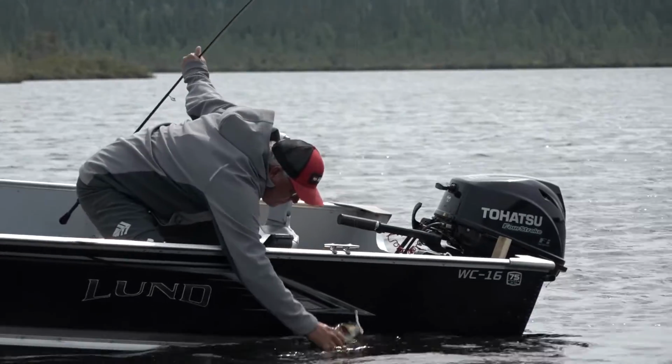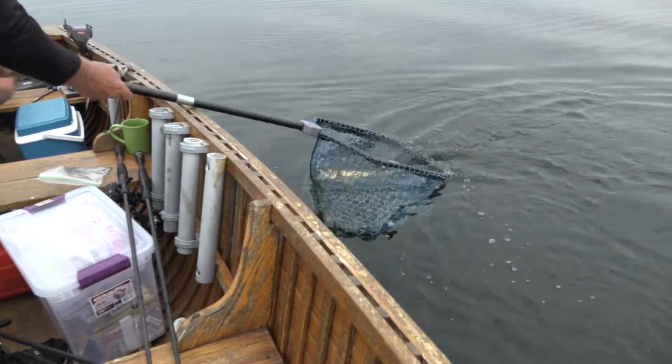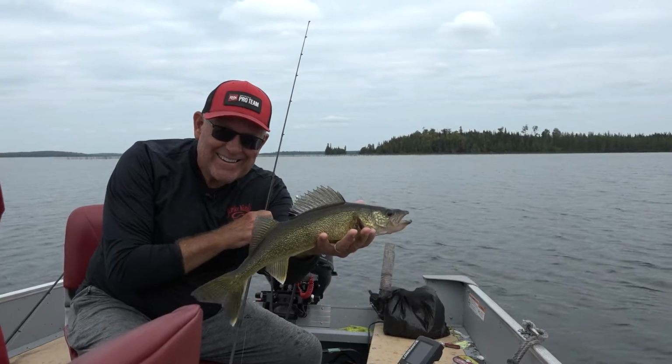Behind us, beautiful Channel View Outpost Lodge here at Mita Lake Resort. Pike, walleye, the occasional big perch. Stay tuned, it's going to be an awesome show here from Mita Lake.